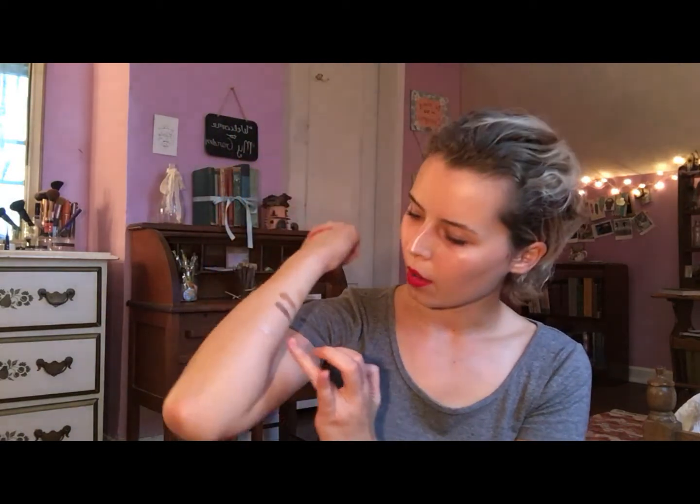You cannot see it as well as it is in person. It is pigmented, it is smooth, it is not crumbly, and I don't know how to explain it. It reminds me a lot of the Too Faced highlighters I've swatched in Sephora. It has that same super soft texture where it's not crumbly, but you almost think it would be wet. Super gorgeous.